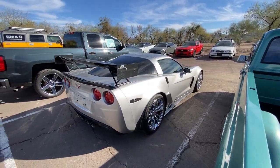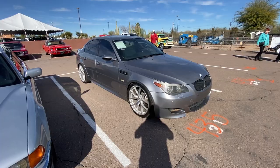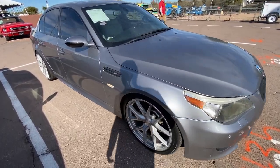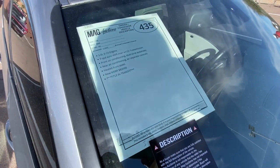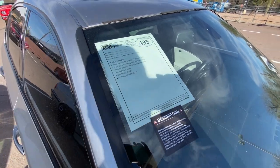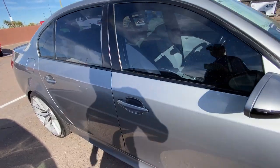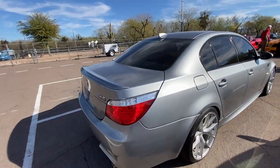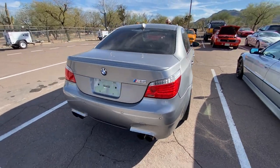With a nice Corvette. So it's a C6, a Z06. All right, got a BMW 530. No, an M5. That badge is correct. V10. Overdrive, 7-speed, auto shift. Looks like it needs a little bit of cosmetic attention, but something like this really could be surprisingly affordable, at least your initial entry price.